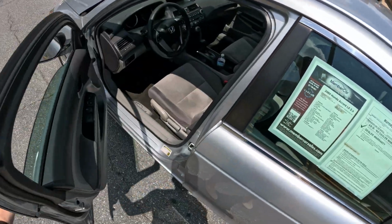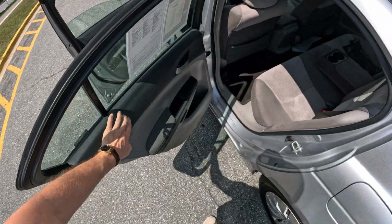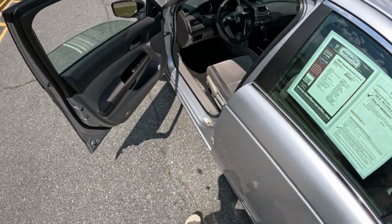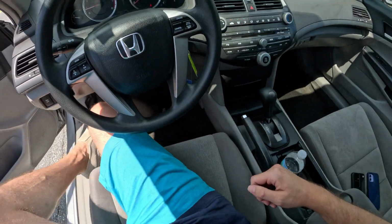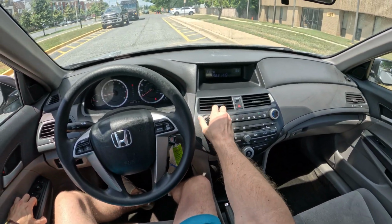Let's check out this cabin. Soft touch here, and then here it is. Actually, this is also soft touch. Not every Acura had soft touch in the back like the RDX. The interior is in magnificent shape. Nothing is damaged or torn. AC works ice cold.